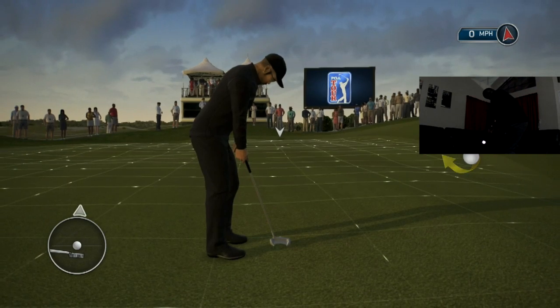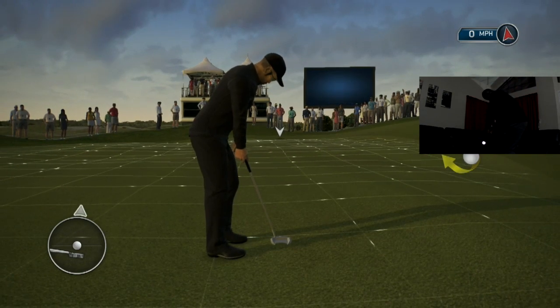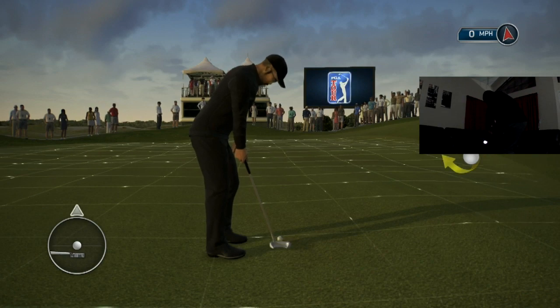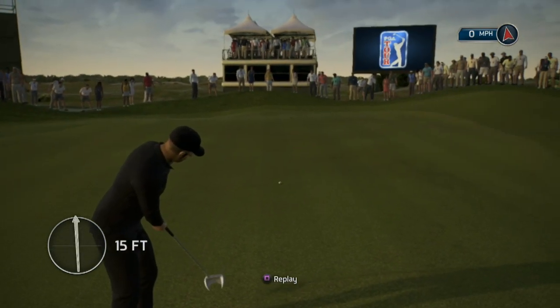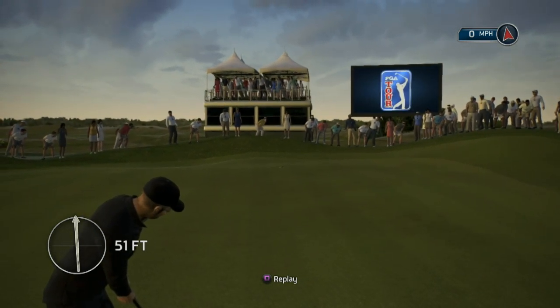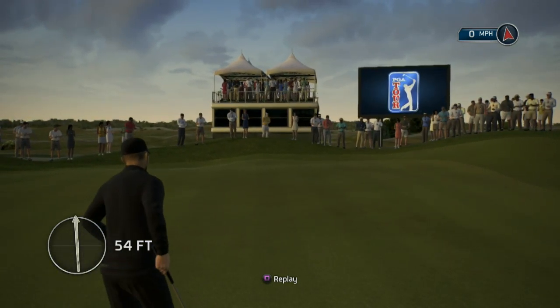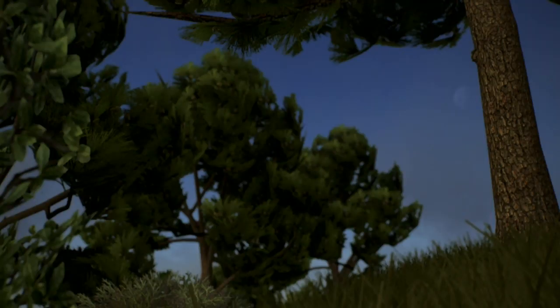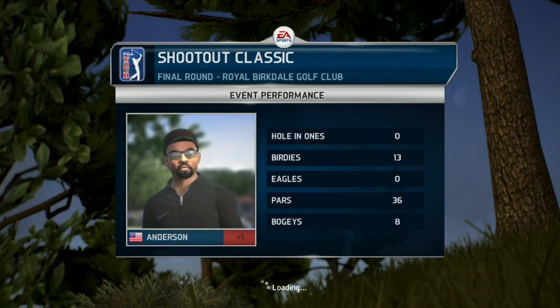For par. Here he is looking at another long par attempt. This should be his nickname, Zach Long Par Anderson. Good putt from that distance. Misses it by just a couple of feet, as you can see. Just a glimpse.